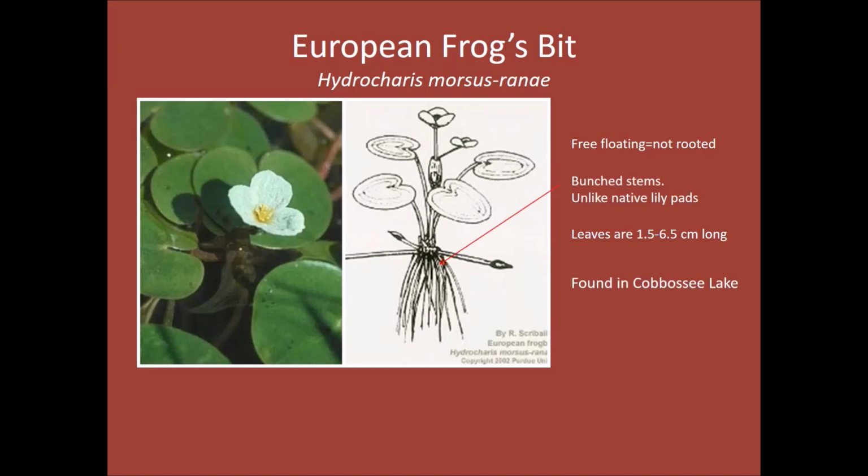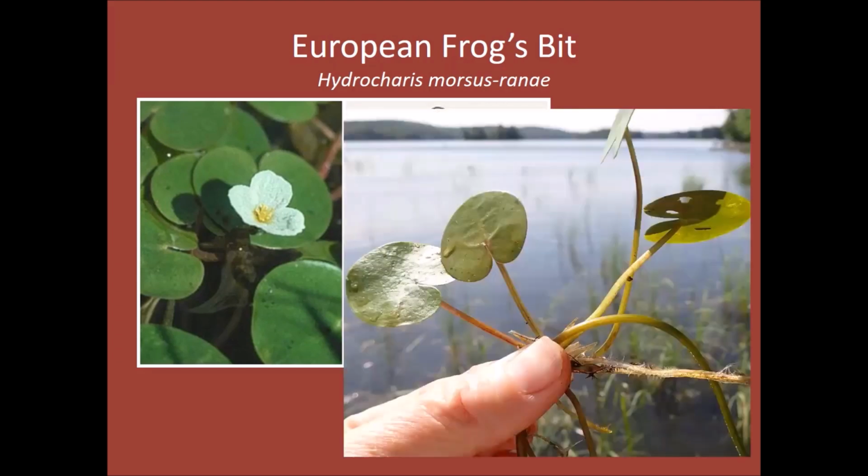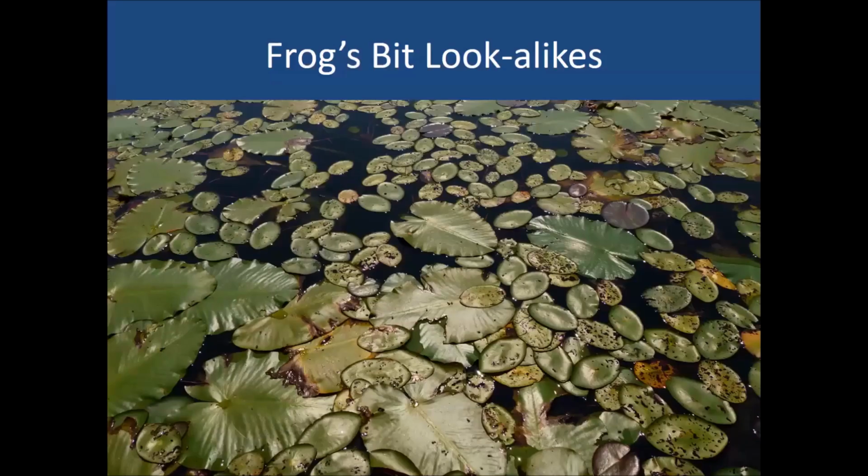Oh, there you go. Yeah, so you can see the lobes there. This is a picture from Cobbossee Lake in Maine, and it's only found in that one spot. They found a plant in a little pond in Stonington or someplace like that, but it was just one plant and they took it out.